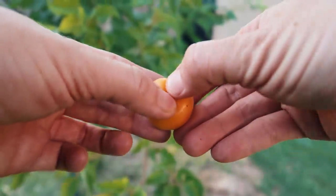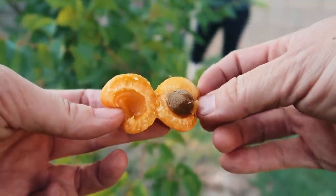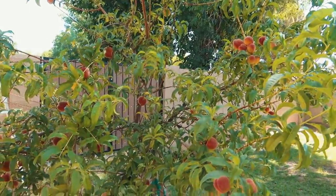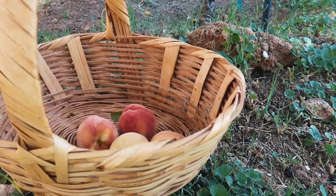Are we sure there's no other hidden ones? We're gonna peel this open. Oh my goodness. Hey, it's little, but we'll take it. Here you go. Oh my gosh. Why can't we have more? Oh, my favorite. One of these days, guys, we'll finally grow enough apricots. I don't know why I'm wishing for apricots when I have all of these beautiful peaches ready to harvest.